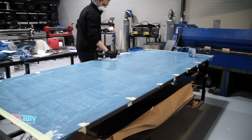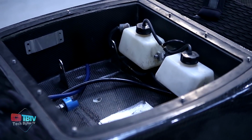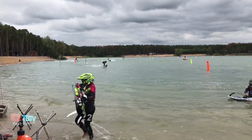The board takes 200 hours to make, and it uses an engine worth $766 and other items like carbon fiber and rubber. This homemade board reached a top speed of 70 kilometers per hour, which is way more than many commercial boards on the market.